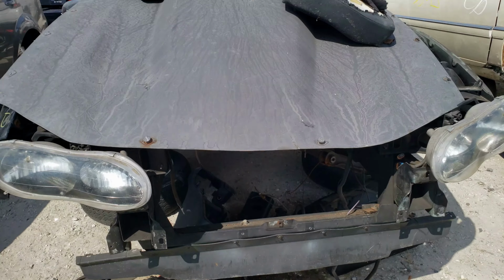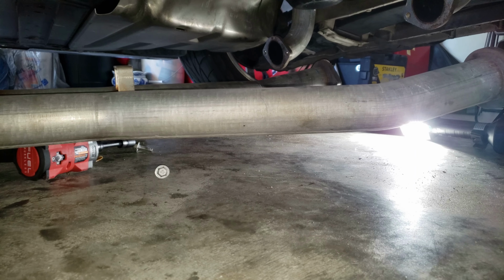Alright, after you remove the exhaust up front, where the catalytic converters go into the exhaust manifolds, do that on both sides. And then there's two 15mm bolts that hold the exhaust up in the front, so I'm using a jack stand on the front here. And then I'm going to do the same thing on the back, because there's also a couple bolts that hold up the exhaust in the rear. So I'm just going to end up removing all that to be able to drop this whole assembly.